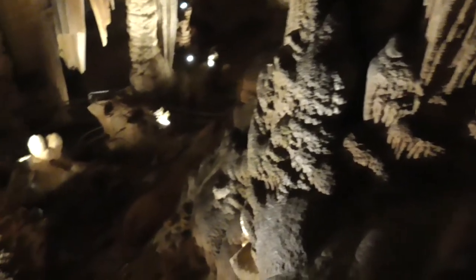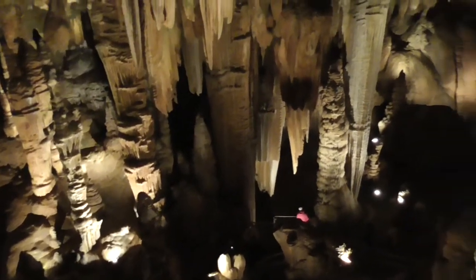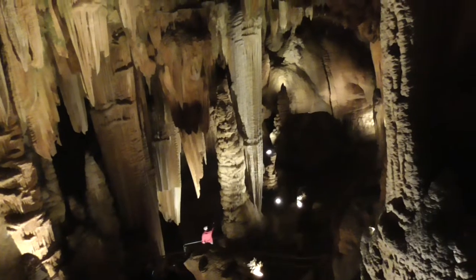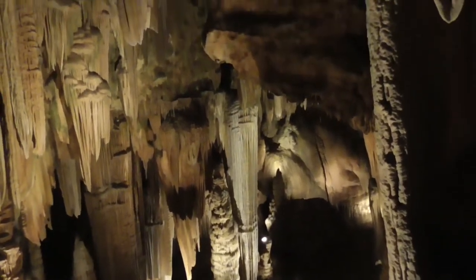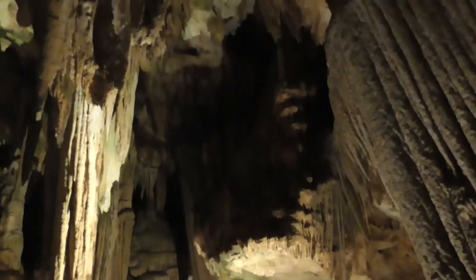See that light on top? You look into the right of it, and there's that hole in there. See that big giant rock? Big giant rock. Bottom left, there is a big hole.